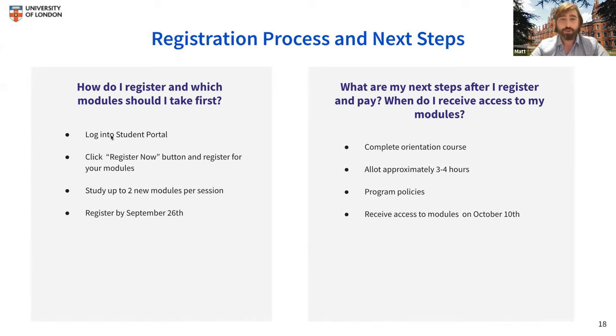So registration process and next steps. The next step would be to complete your application if you haven't already, and then that will go off and you will get the offer of a place, or you won't. Once you've got the offer, then we have the registration. So you need to log into the student portal, click register now, and then register for the modules. Once you've registered, then you can make the payment. As I say, you can study up to 2 modules per session or 1. You can select what you want to.